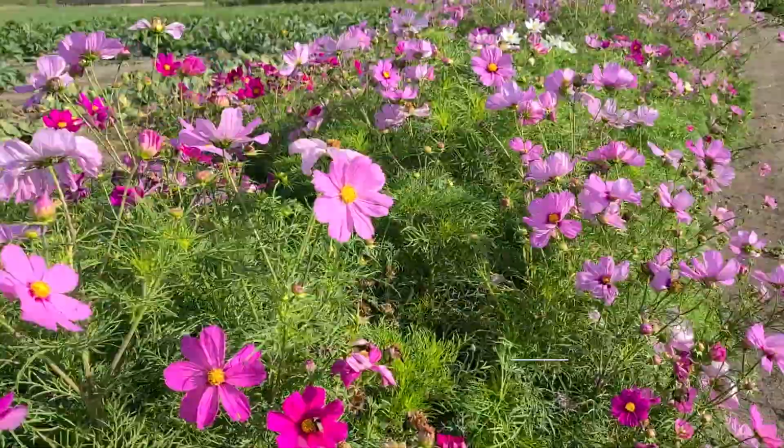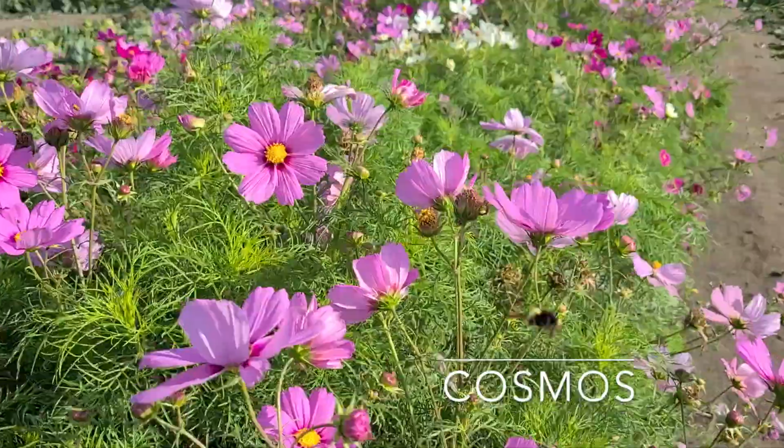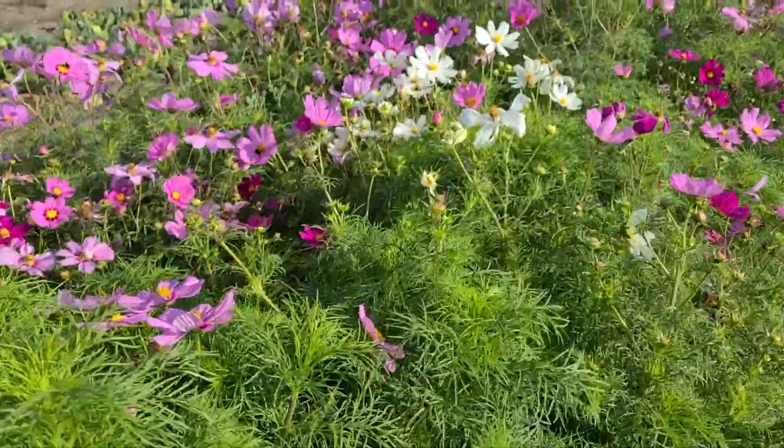And I am back in front of the incredible rows of cosmos that they've planted here so that people like myself who don't have a garden yet can come out and pick wildflowers.